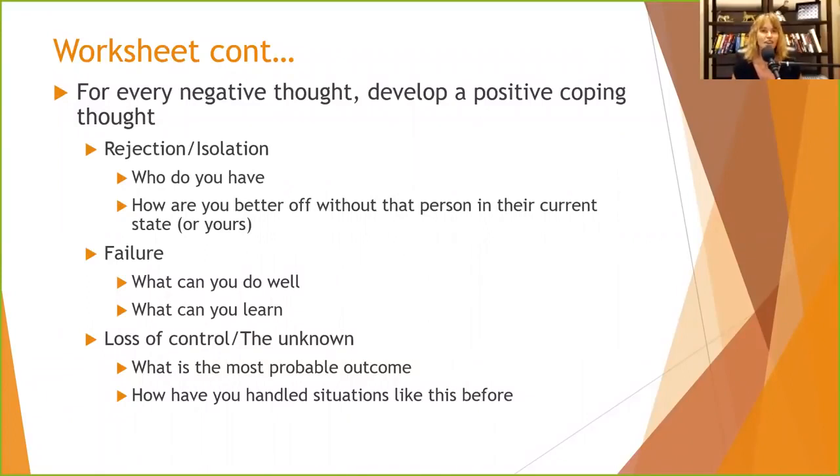If someone's thoughts revolve around failure, they need to remind themselves about what they do well and what they can learn from their failures. If you haven't failed, you haven't pushed yourself outside your comfort zone. Failure is a part of learning. So what can you learn? Whether it's failing in a relationship or failing at work or failing to learn a new dive or golf stroke or whatever it is, what can you learn from it?